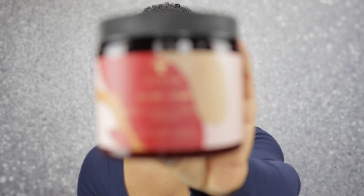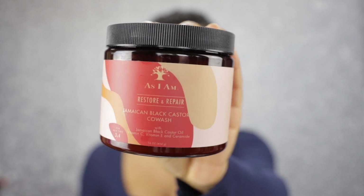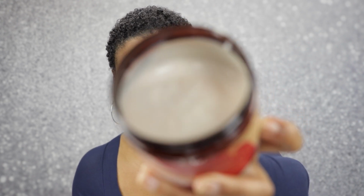But for last year, 2020, I wanted to give an actual co-wash a try. So what I did was, I actually bought a product from As I Am. It's from their Restore and Repair line. It is their Jamaican Black Castor Oil Co-Wash. I'm so glad that I got this one because, just look at it.